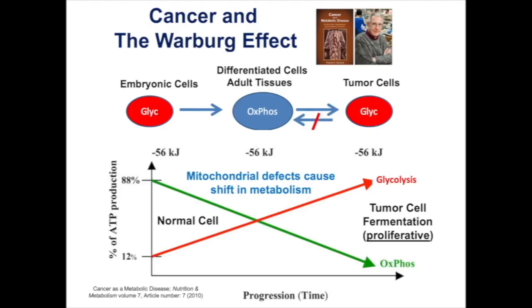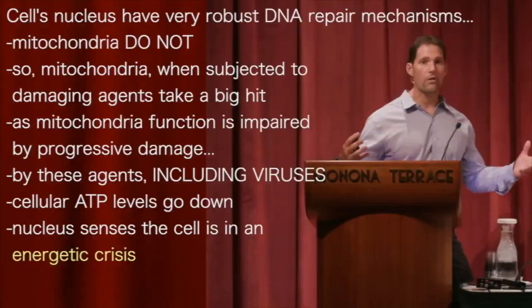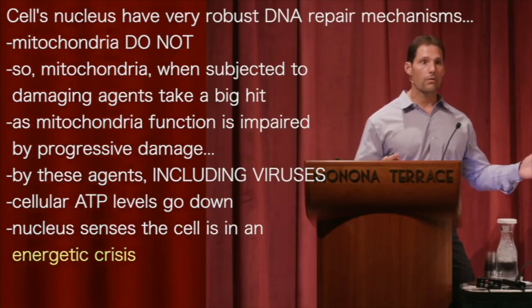The nucleus has very robust DNA repair mechanisms. The mitochondria does not have as robust DNA repair mechanisms. So if a cell is bombarded with things like radiation or carcinogenic agents, the capacity for the mitochondria to repair itself is not as high as the nucleus's ability to repair DNA. So the mitochondria take a big hit, and as mitochondrial function is impaired by progressive damage from environmental agents, viruses, for example, can cause cancer, and the viruses that cause cancer impair mitochondrial function.